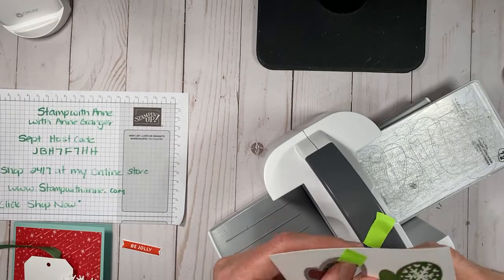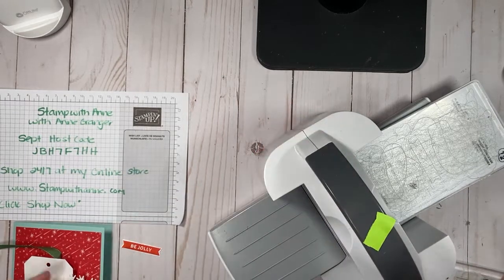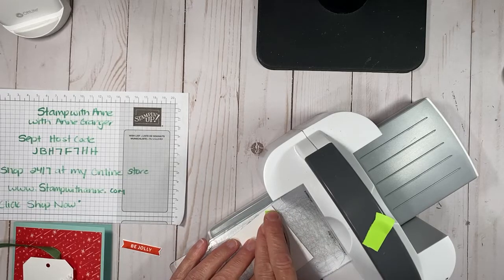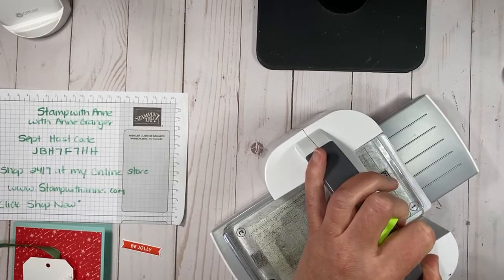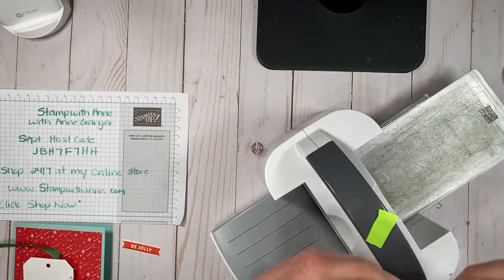All right, so we are using that. There we go. So we're cutting that mitten out. So love that you can stamp and then die cut, it makes the images nice and crisp and clean. Oh, let me hope I can get this off without ripping it. So we're just gonna run this through again.